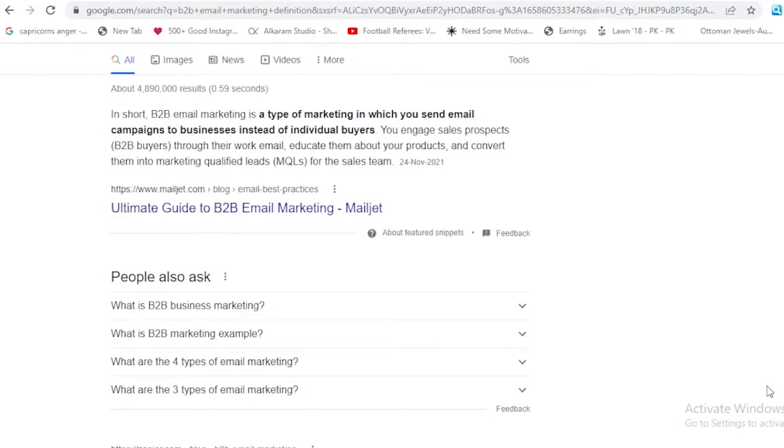B2B email marketing is a type of marketing in which you send email campaigns to businesses instead of individual buyers, meaning that you're sending your campaigns to the whole business instead of the buyers. You engage your sales prospects through their work email, educate them about your product, and convert them into marketing qualified leads for the sales team.